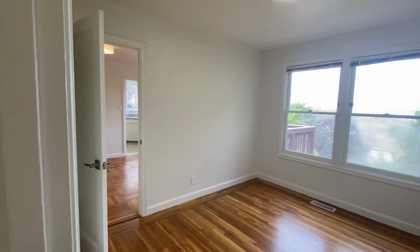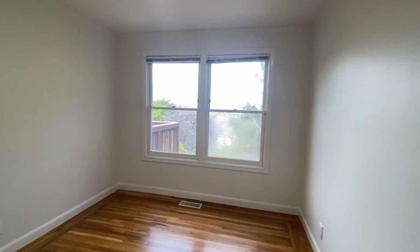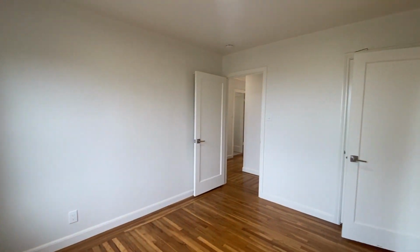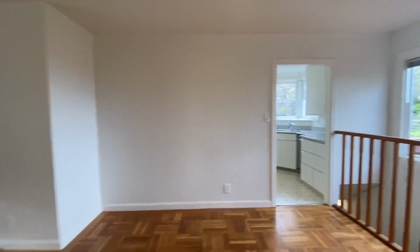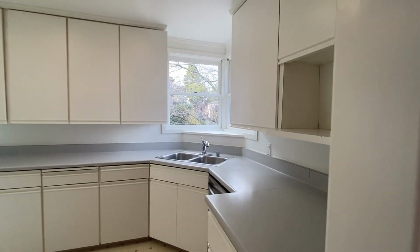And we go to the 3rd bedroom. Here's a linen closet as well. When you can see the views. Simple functional layout. We will enter into the kitchen area.